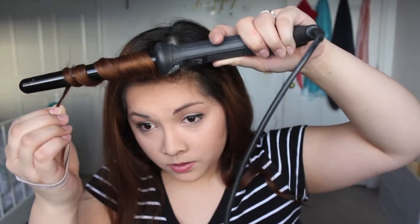Now with that top section that we had tied off, you're gonna grab the very front layer and curl it all the way in, right as close up as you can, so that's gonna give you the swoosh effect. I don't know if that makes sense. And then the rest of the curls, I just go all the way up.